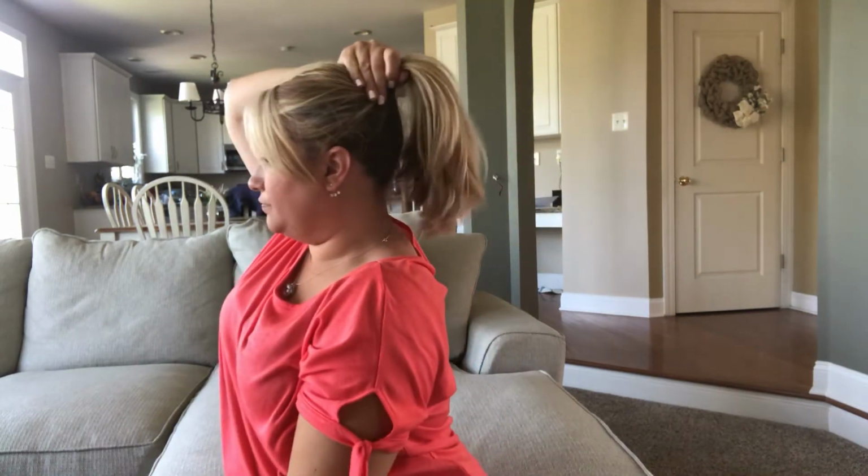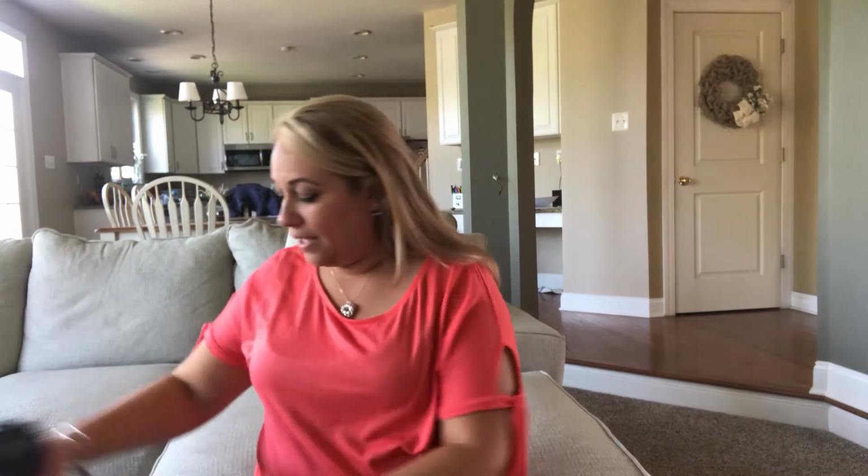So when I do wear it in a ponytail, with my headband of course, it gives me that nice little, you know, stacky look in the back. So even if my hair is in a ponytail, it still looks like I'm a little bit put together at least. Okay, so then the last beauty slash girly thing I'm loving right now.